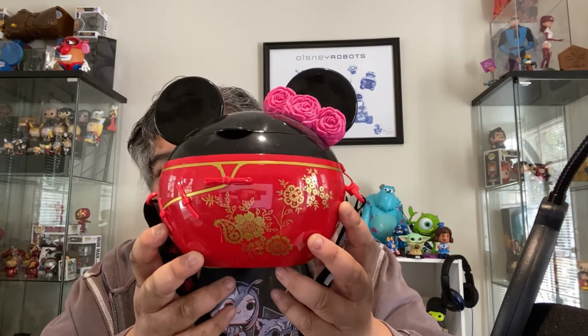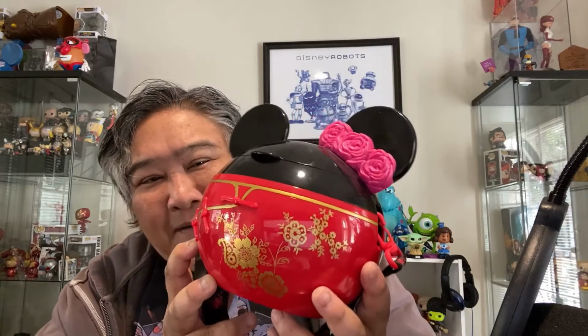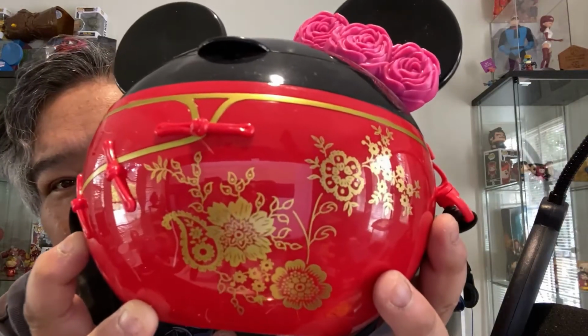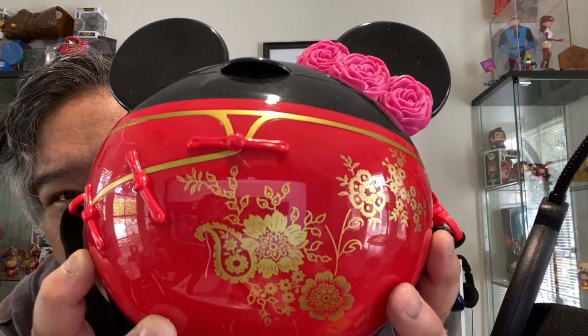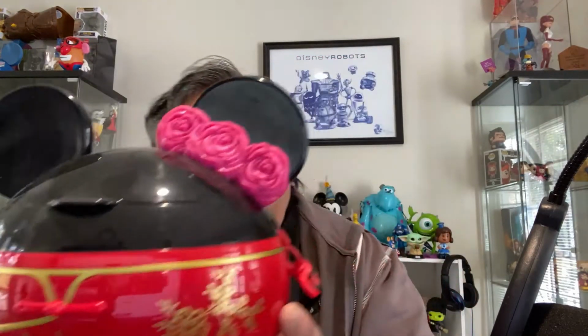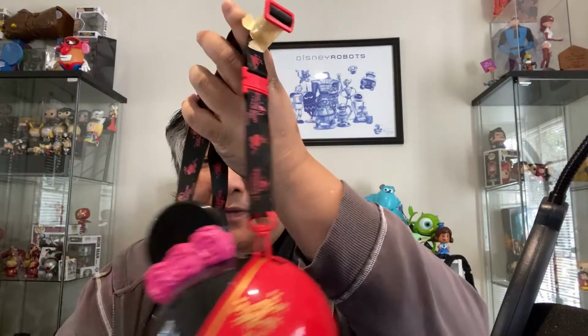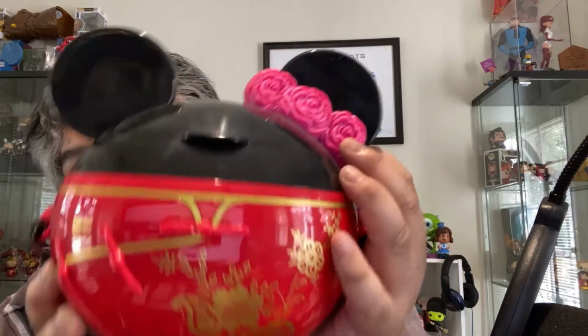All right, so next up is this Minnie Mouse popcorn bucket that I got from Shanghai. I have both Mickey and Minnie. I just couldn't reach Mickey. But look at the design on this. I mean, look at that. It's so amazing. This is a popcorn bucket in Shanghai Disneyland. And the little flowers on the ear. Sorry, it's so dusty. They've been high on the shelf. And then you've got your, what do you call this, lanyard? Where you can hang it around your neck if you want. But I just thought that these were so beautifully designed. I had to get both of them.